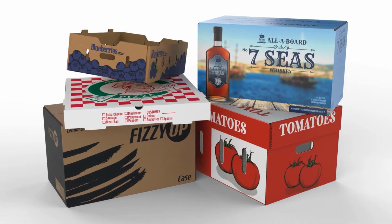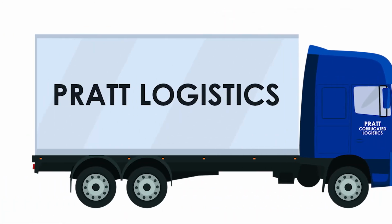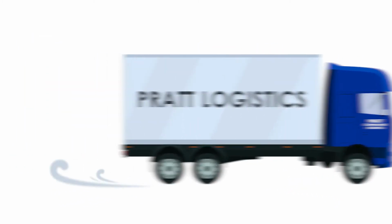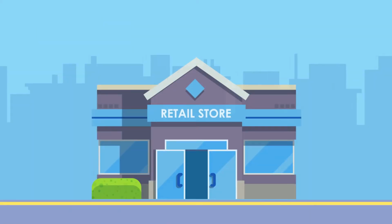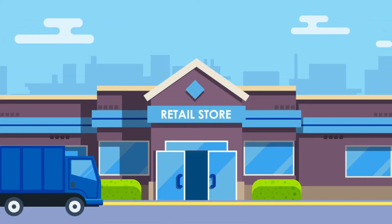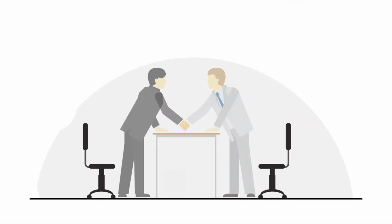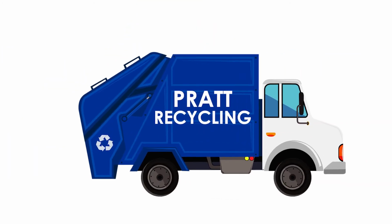When the product is complete, we provide logistics support, including Pratt's own independent and modern trucking fleet, Pratt Logistics, to deliver that sustainable product to our customers. Whether that's a distribution center, retail location, or delivered directly to the customer. And we do it all with a customer-first approach. Then we start the whole process all over again.